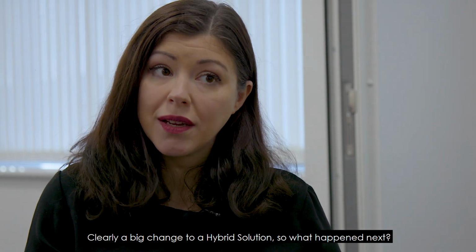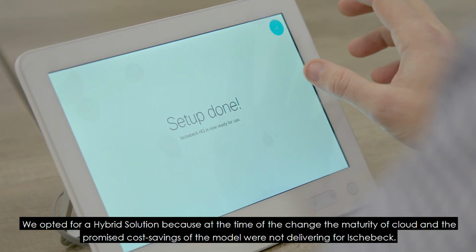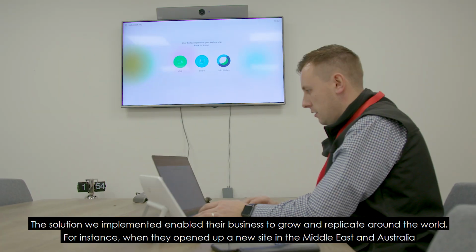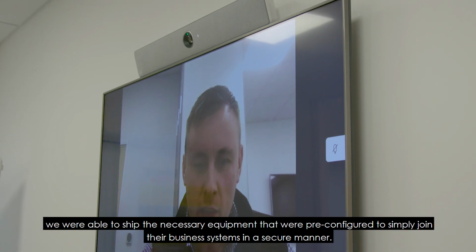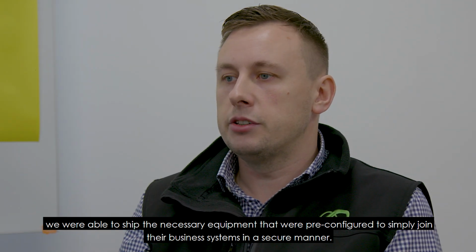So what happened next? Well, we opted for a hybrid solution because at the time of the change, the maturity of the cloud and the promised cost savings in the model were not delivering for Ischebeck. The solution we implemented enabled their business to grow and replicate around the world. For instance, when they opened up a new site in the Middle East and Australia, we were able to ship the necessary equipment pre-configured to simply join their business systems in a secure manner.